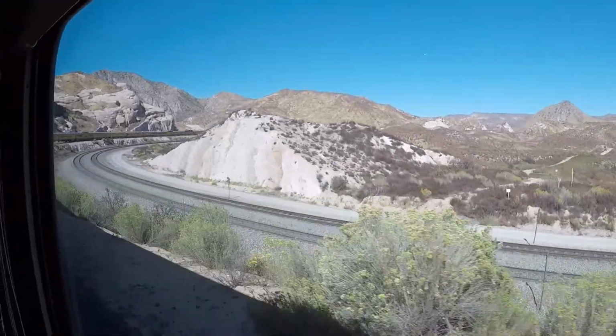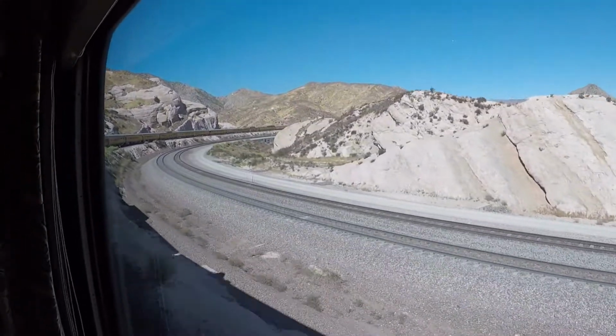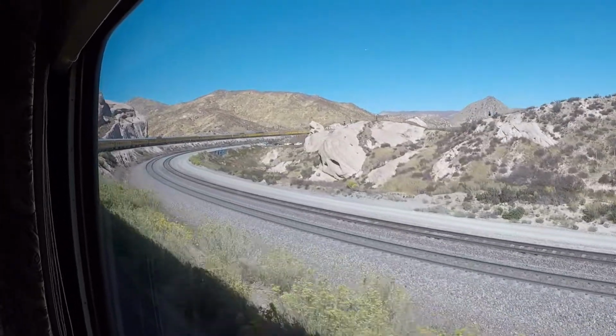A few miles farther up the line, the train passes Canyon Siding as it tackles the steep grade of Sullivan's Curve while making its way up Cajon Pass. This location has long been a favorite spot with railfan photographers.